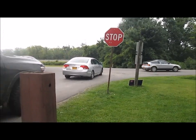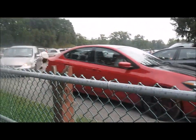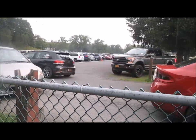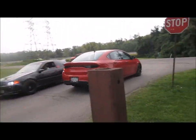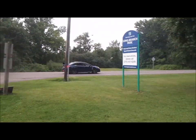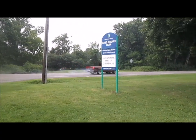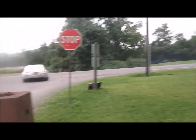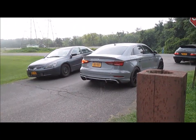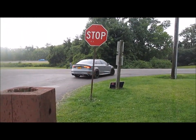Another little traffic jam. It is now officially raining at Street Scene. So everyone's kind of pushing and shoving to get out now. So hopefully we'll get some good accelerations and stuff. Oh yeah. Whoa, look at those taillights. That's nice. And that RS3, such a sick car.